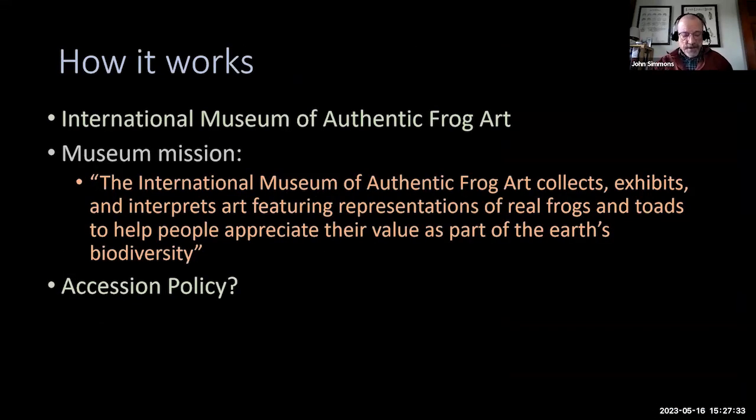So I'll give you a rather simplified example of how collection management policies should work in practice. I like frogs, so let us assume that we need to prepare an accession policy for the International Museum of Authentic Frog Art. What should we say? Well, first, the accession policy needs to be based on the institutional mission, and they happen to have one. It is this: the International Museum of Authentic Frog Art collects, exhibits, and interprets art featuring representations of real frogs and toads to help people appreciate their value as part of the Earth's biodiversity. So a nice, simple, clear mission.